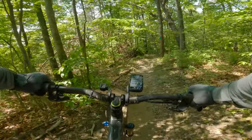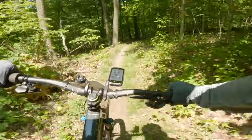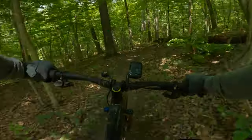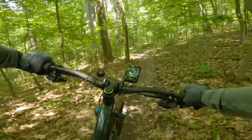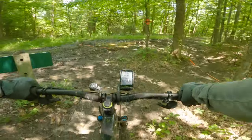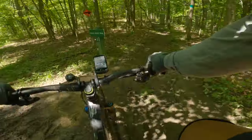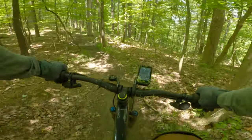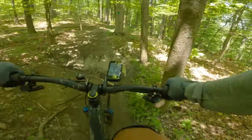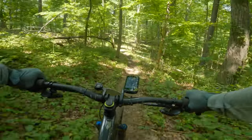It's pretty slack angles. It's like a Slash without the travel. It's just 120 in the front, 115 in the back. But it handles pretty well. So I think I'm almost to the top of the hill here. I'm trying to find my way. Still Middle Ridge Trail. I don't know the name of the last trail. It's like the grand finale.